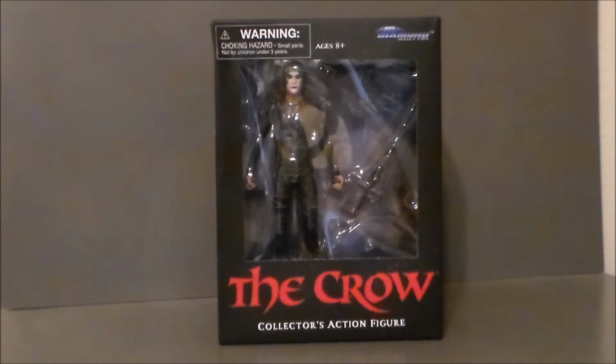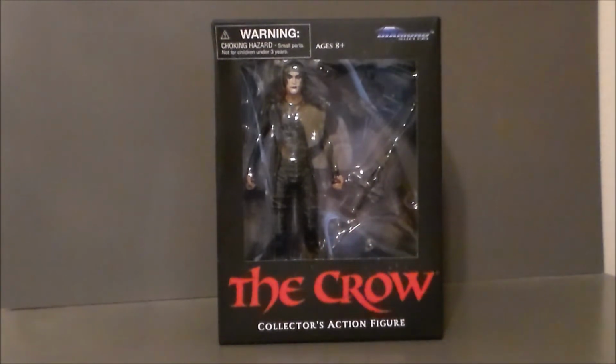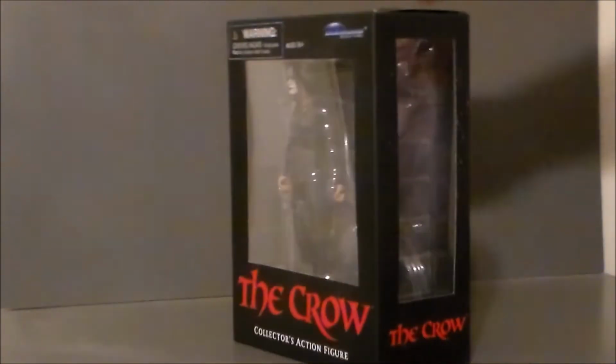So here we have the Crow in box, and it looks pretty cool. I mean, we've got the Crow here. It says Diamond Select. It's got the Crow movie logo there. There's nothing at the top, nor on the sides of these. Walgreens exclusive says the Crow down at the bottom.